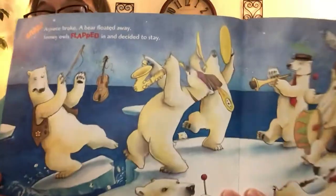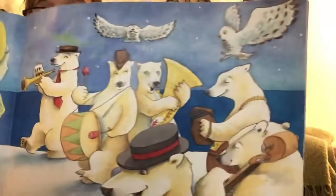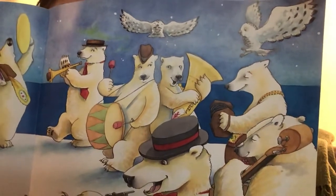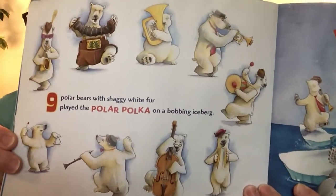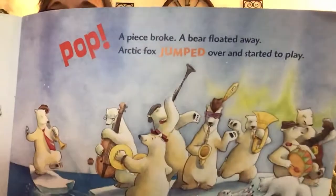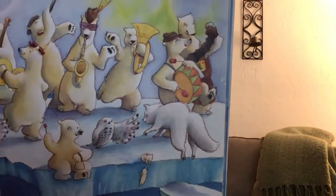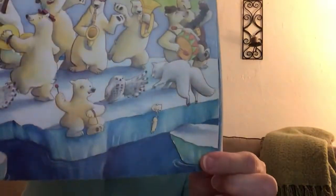Then, snap, a piece broke, a bear floated away. Snowy owls flapped in and decided to stay. So a bear floated off and some owls took his place. So before 10, we have the number 9. 9 polar bears with shaggy white fur played the polar polka on a bobbing iceberg. Pop! A piece broke, a bear floated away. Arctic fox jumped in and decided to stay. Whoops, sorry. Do you see the fox down here?